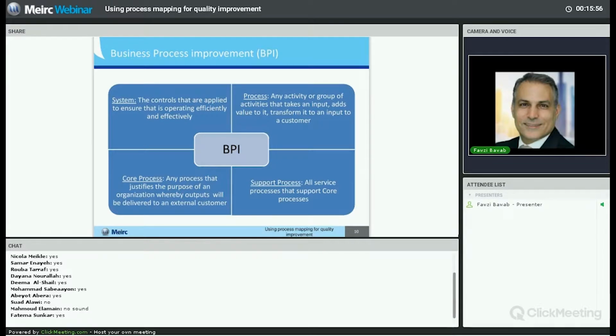Core processes in an organization are their core business. What do they do for a living? If you're in manufacturing, what is the output? What is the product that you get paid for? If you're in service, what is the core service that you make, or what is the added value? Support processes could be HR, procurement, training, and IT, for example. Many of these support services or processes can help your core processes achieve the results. Without them, the core processes will suffer.